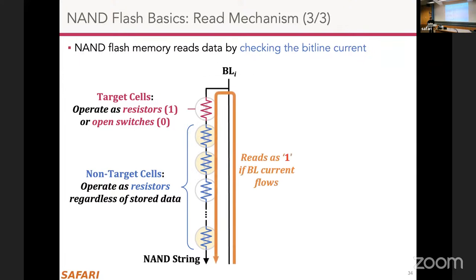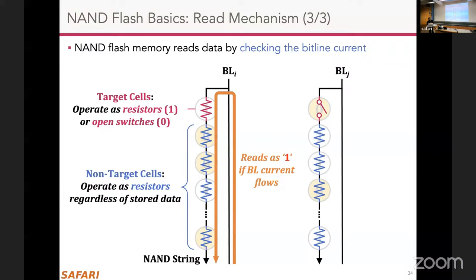So during a read operation, the bitline current flows through the NAND string. And if all the cells in the string operate as resistors, then the sense amplifier at the end of the NAND string detects the bitline current and the output is considered as one. Now, if there is a NAND string where one of the cells is in the programmed state and it operates as an open switch, then during the read operation, the bitline current gets blocked. And this means that the sense amplifier will not detect the bitline current and the value is read as zero.